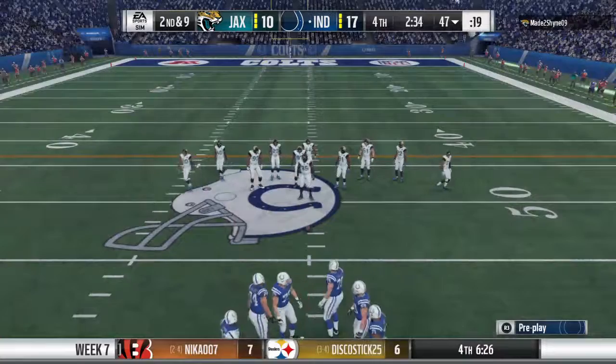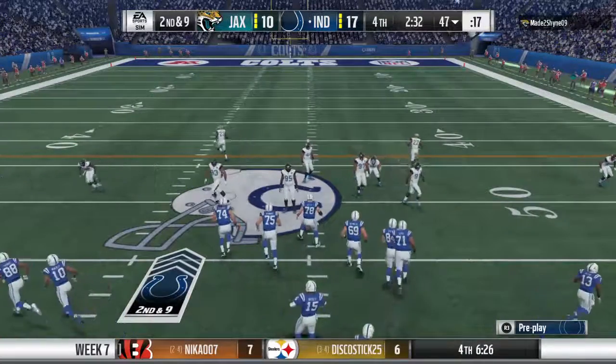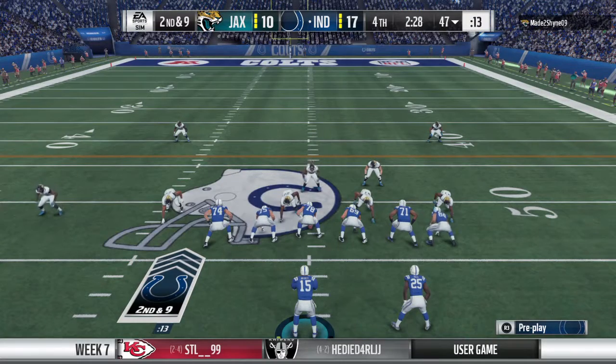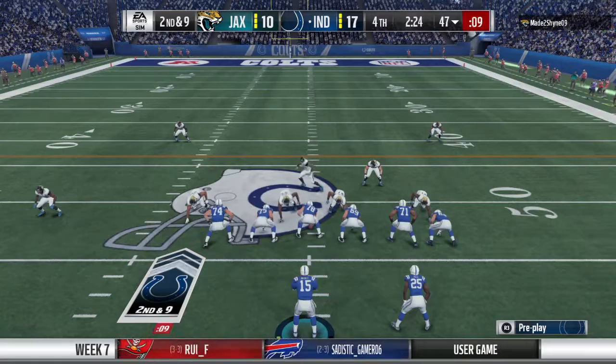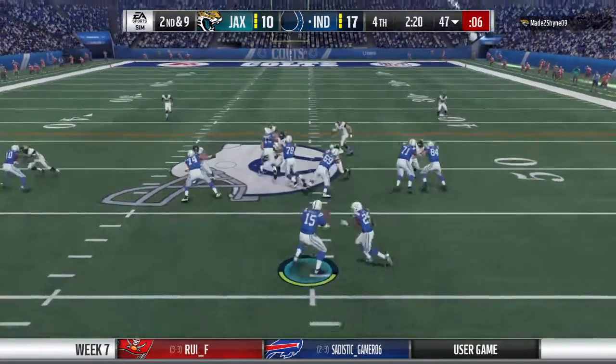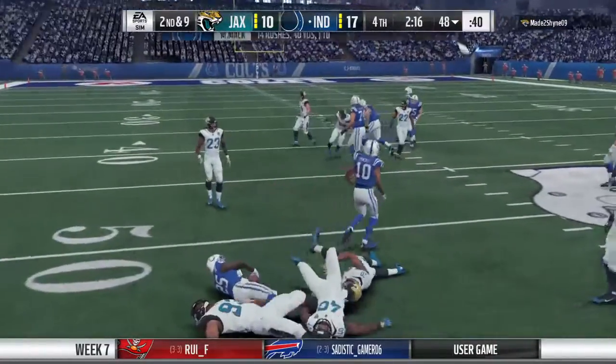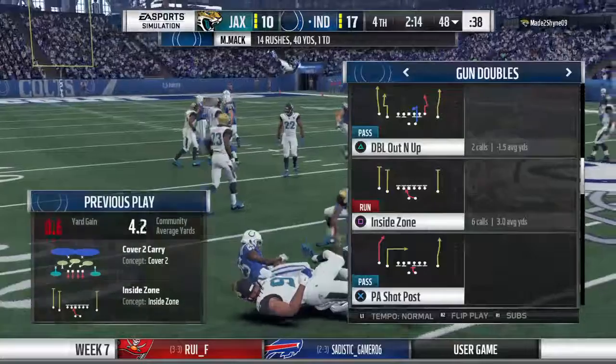So they're leading. They have possession of the football, and certainly this is where they just want to milk the clock. Here we go. They keep it on the ground. Mack again, and he'll fight his way forward to about the 48-yard line.